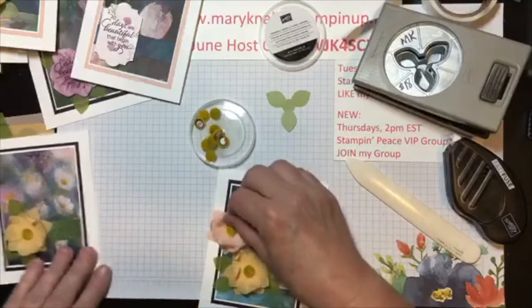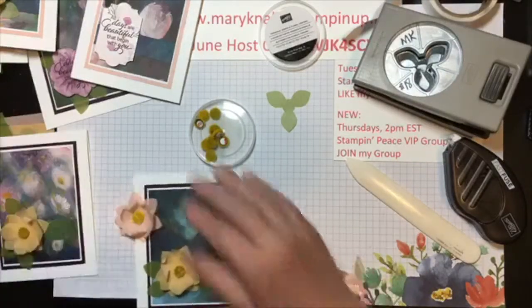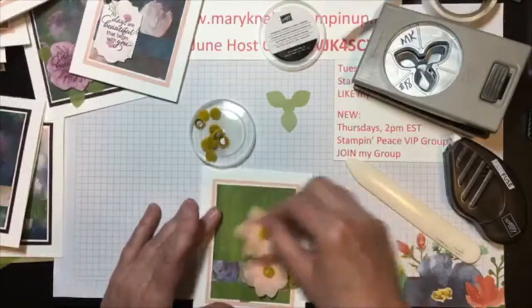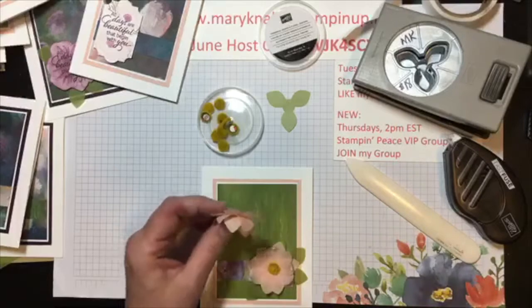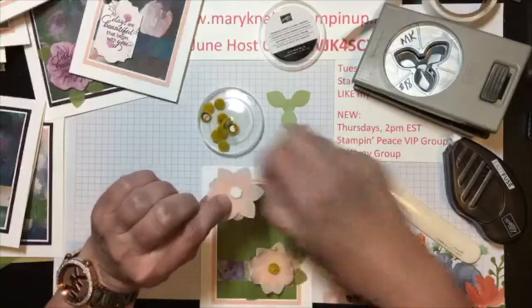We're just going to add, instead of making another card, I wanted to show you how to make the cards, but I want to add it to one of these others. How about this one? I'm going to add a second flower to this one. Might even have to make a third. Ooh, cute.